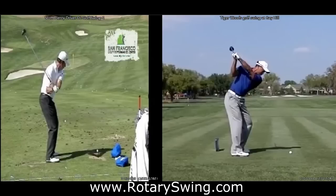So you can see his left arm here is really draped across his chest, and the club head is nowhere near where the buttons of his shirt are pointing. The buttons of his shirt are already almost pointing down toward the ball. The club head is well back.